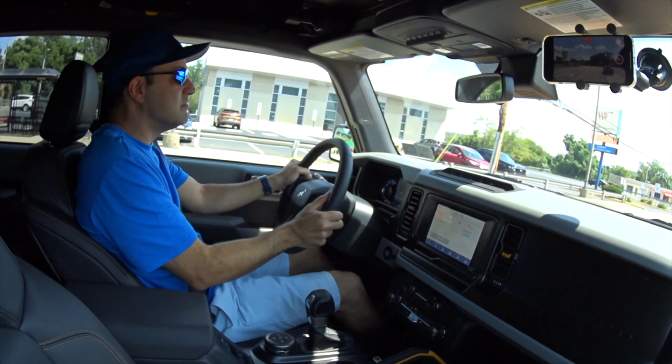Okay, it definitely has some pickup once you get the turbo spooled up. We'll try to get it up to more high speed to see the wind noise. This is the soft top.